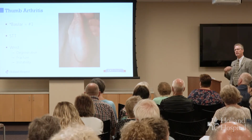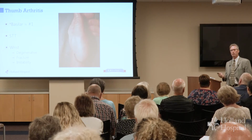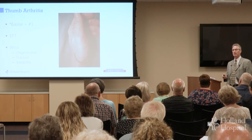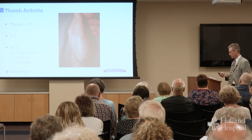You can also have arthritis down inside the wrist. There are a lot of people who, when they're younger, have athletic injuries that just seem like a sprain. They live with it for 20 or 30 years and it starts to hurt. And when I'm examining for this, I examine the wrist and there's a crunch or a pop in the wrist. Then I get an x-ray and, lo and behold, they have an old tear or an old fracture that wasn't treated and now it's getting arthritic.